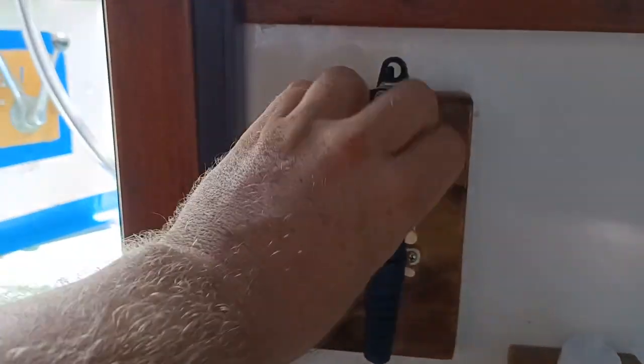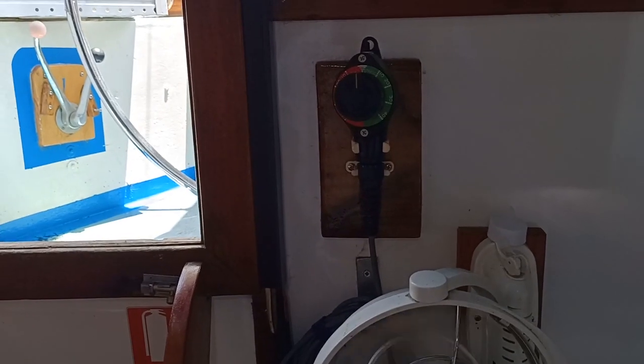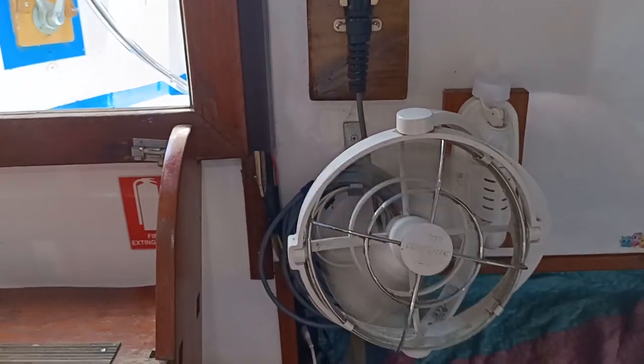Here it's got this nice carpet on it leading into the timber, flat screen TV. This is a remote for the autopilot, which I always assumed you could decide to run to the center cockpit if you wanted to, so you could steer while you tack and things from there.